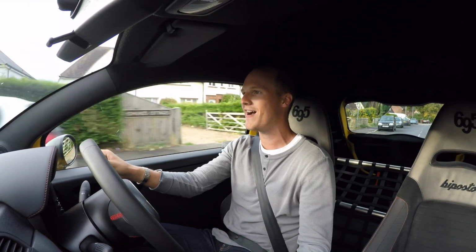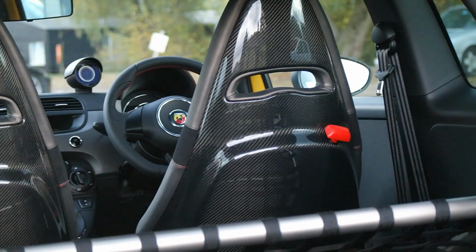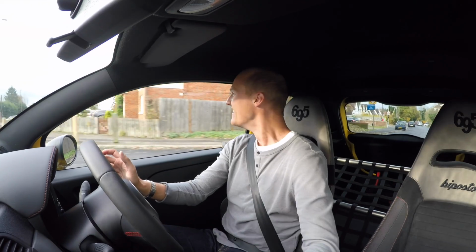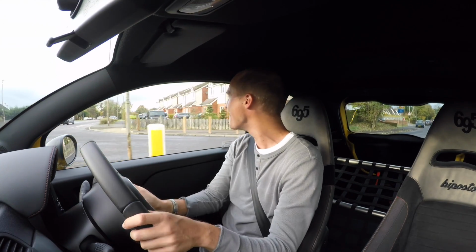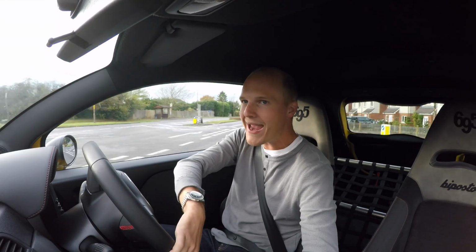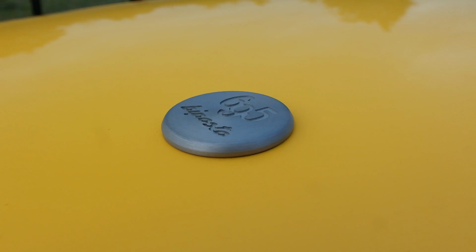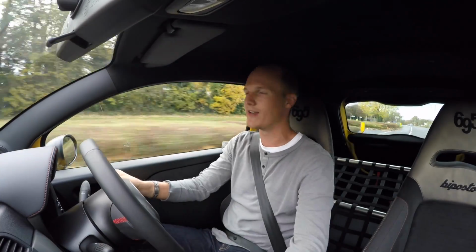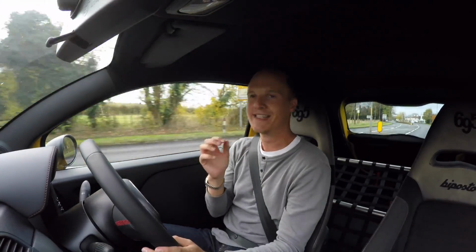There is carbon fibre everywhere. There is a limited edition plaque down there. It's got Ferrari paint. This was, again, as I just said, one of the main selling points for this car. The fact that it's got the same paint as a Ferrari 360. I mean, one of my favourite cars, by the Challenger Darling. Standard 360, not so great, but anyway, let's move on from that. It just was like, what a cool and unique and hilariously fun thing to own.